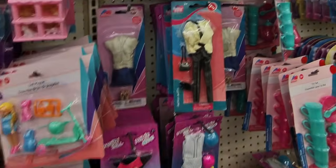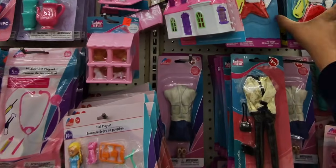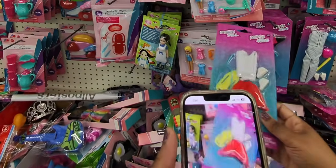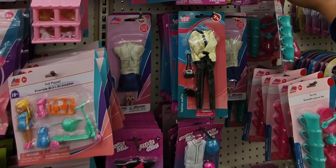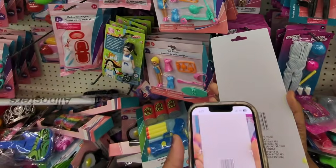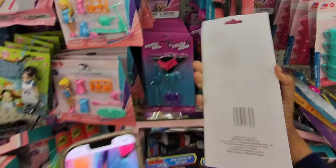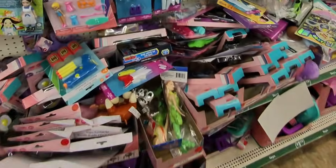Y'all know these clothes are a penny. I'm gonna leave them behind though. I'll show you guys. They are a penny product not found. I just have so many of these, but it's that one and this one, and I've never seen this one. Let me try. See if it's this one. No, that one's regular price. But those are.